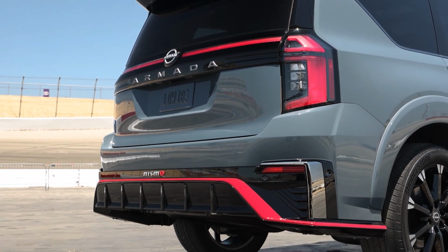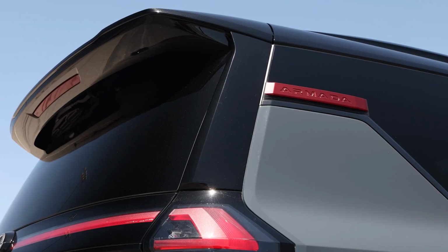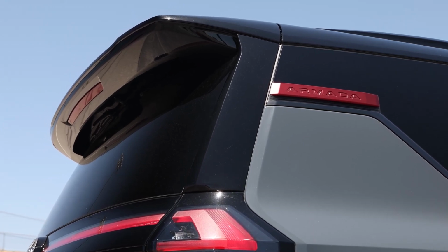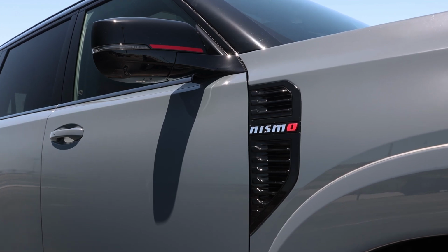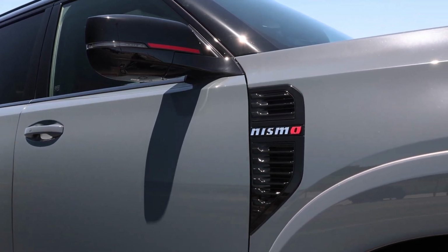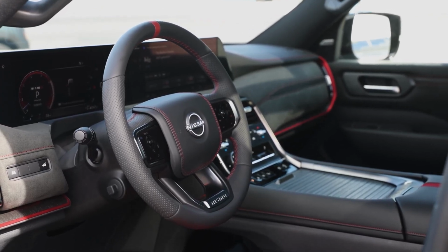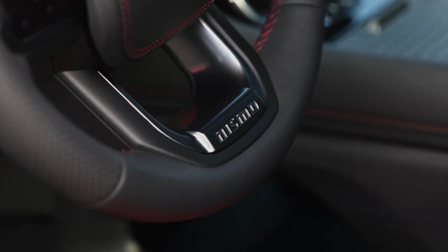And externally, the Armada Nismo sports a striking redesign with a taller grille, revised front bumper with vertical air curtains, and a front splitter, accented by red highlights and Nismo badging. Unique fog lights, sportier side steps, and a rear bumper with a prominent diffuser add to its bold aesthetic. Exclusive color options include Nismo Stealth Gray with super black roof and black diamond pearl, enhancing its standout appeal.